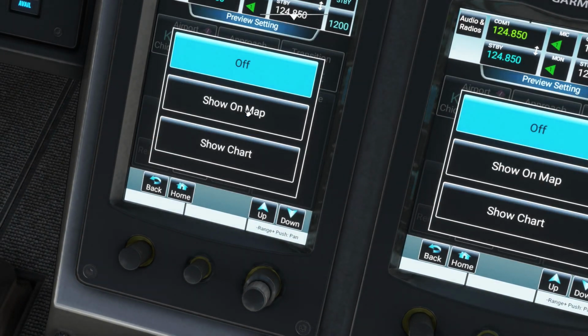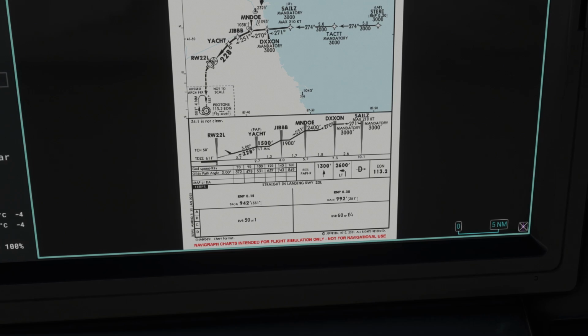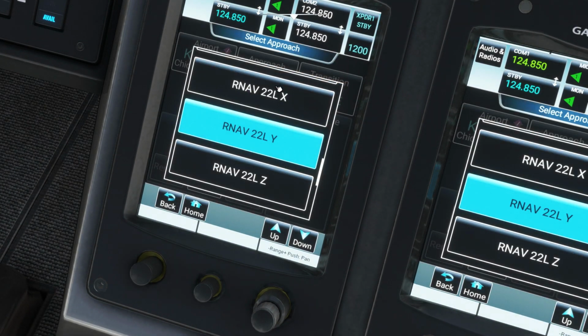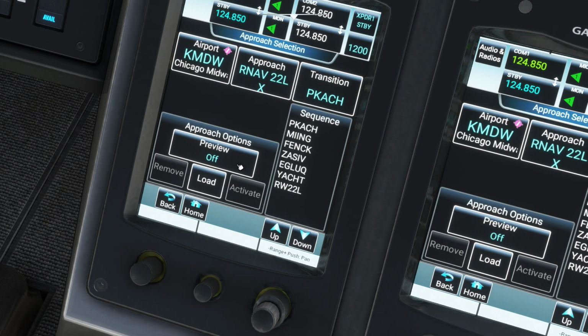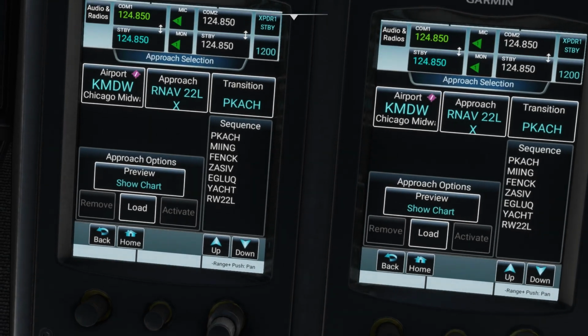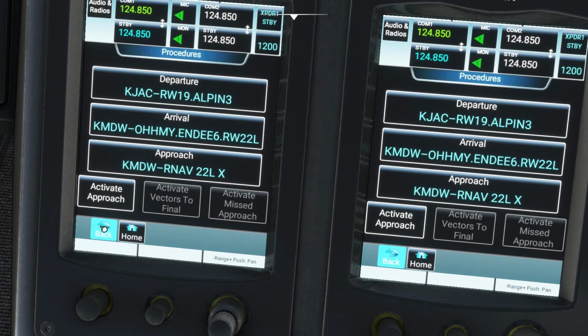Oops. Keep doing that. Show chart. And is that the Y? Yes, it is. Okay, so that's very similar to the Z. There's very little difference between the two of them. Showing map. Oops. Show chart. Yeah, that's the one that is probably our closest. How many transitions are there? Just the one. Pickup, Mean, Fetter, Yacht. Yep. Alright, well, I'm going to put this in for now, and we'll see how it works.